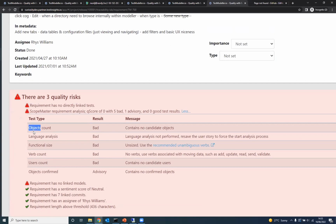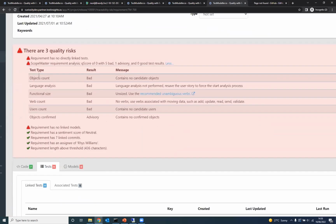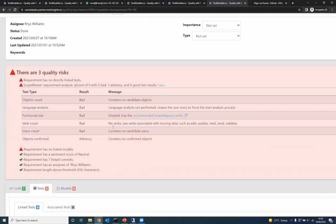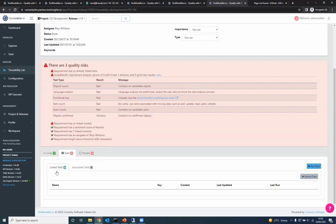So it doesn't refer to any objects. There's no functional sizing. It uses very few verbs to describe what we're doing in terms of moving data, adding, updating, reading, deleting. So this is giving us almost a text checker, a spell checker over our requirement to look for bad activities and good activities.